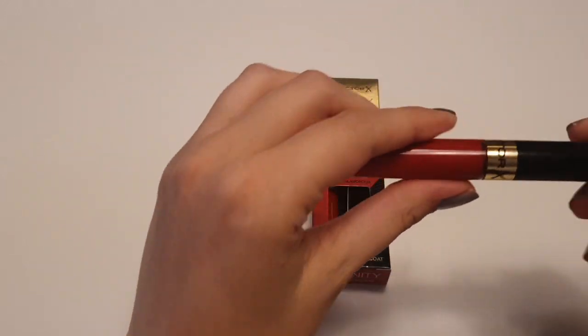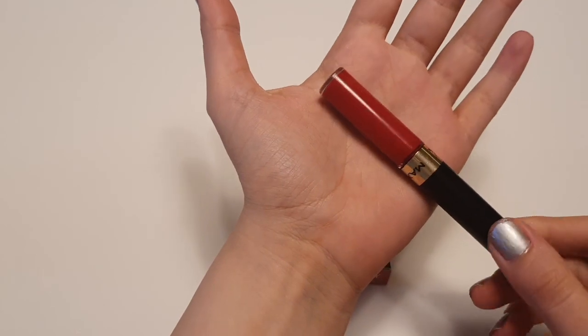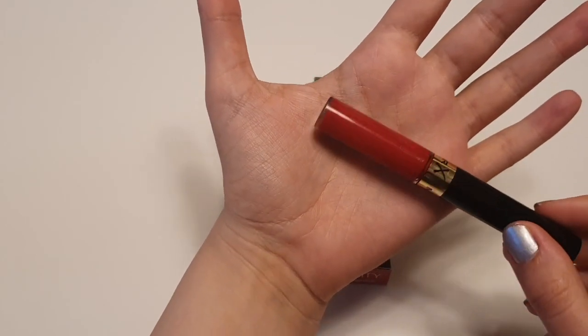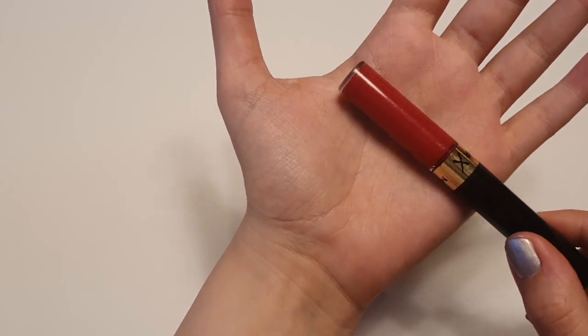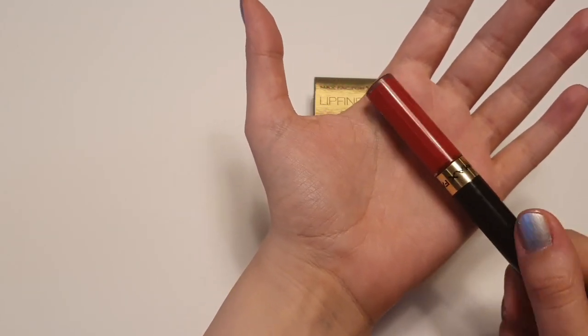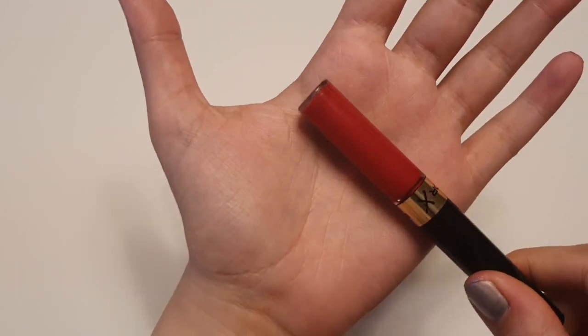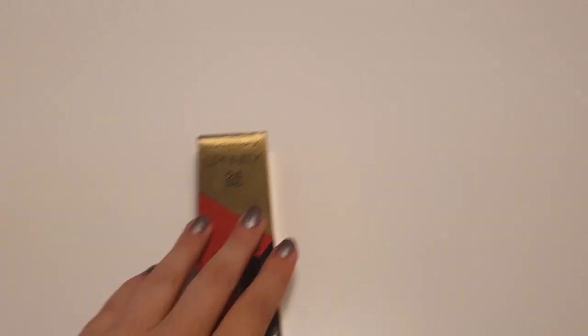It's a perfect lipstick, in my opinion, when you have the rest of the face in nude or neutral colors, or just have, let's say, black eyeliner or mascara, and you add a pop of color with this timeless red. Let's move on to the next shade.